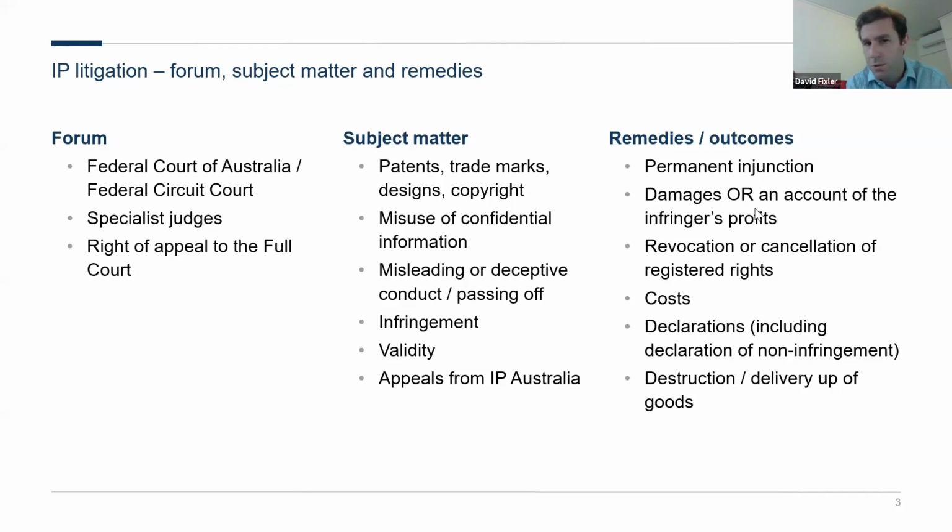The subject matter of those disputes includes patents, trademarks, designs, copyright, misuse of confidential information, passing off, or misleading or deceptive conduct. So they're cases which can be about brands or about trade dress, as Pat mentioned. And the cases will typically, as Pat mentioned, involve allegations by the rights holder that there's infringement. And typically there will be 2 answers to that by a defendant. The first is that there's no infringement. And the second is that even if there is infringement, the underlying right, be it the patent or the trademark, is invalid and should be revoked or cancelled. And typically those issues are heard in one proceeding together.